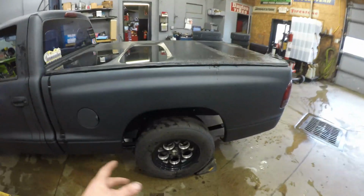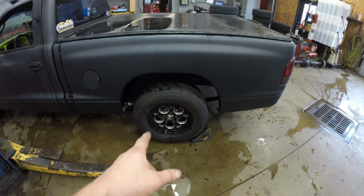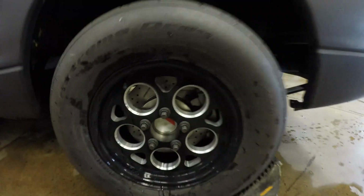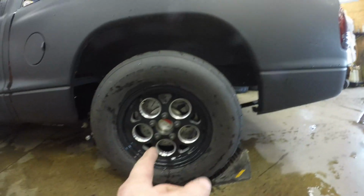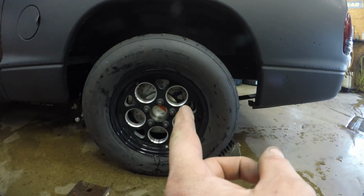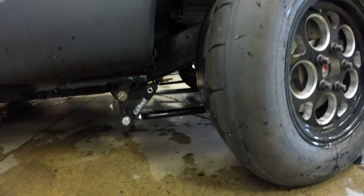This is the biggest update so far, probably one of the most expensive updates. These are Jegs SSR Magnum 8x15 wheels. You can see. Let me back up. I think they look really good. Moser axles, Moser 35 spline axles with a 5x4.5 bolt pattern. Has a Moser rear disc brake kit with drilled and slotted rotors. Calltrac drag profile traction bars.